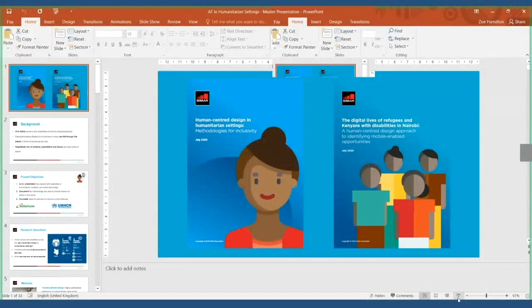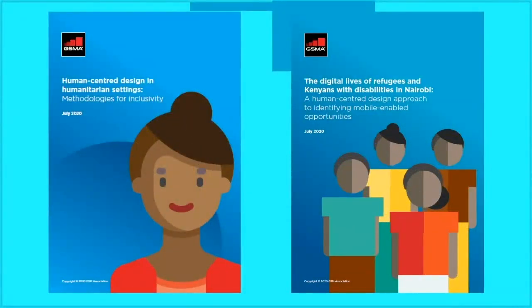We're really excited to have you today, and we're going to have a panel discussion about the research that all of us were involved in. But before we start that, I thought I would give a little bit of context on this project and what we did. So we've recently put out these two publications about this research. The first is called Human-Centered Design in Humanitarian Settings, and that documented the methodology that we used and shared tips for how to use human-centered design in humanitarian contexts, and more specifically, how to adapt those tools to make them accessible for people with disabilities.